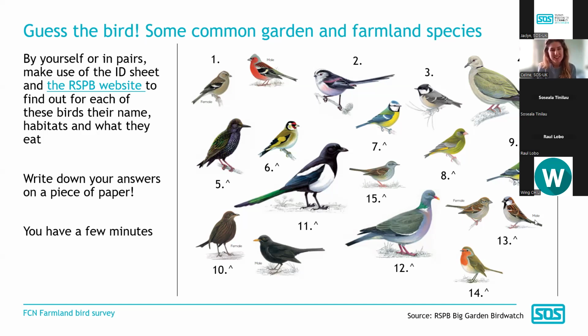Number 11, I think this is one that a lot of people should hopefully recognise. Any guesses? Magpie, perfect. Yeah, so magpie is number 11. Again, farmlands, they're quite opportunistic species. They'll go for any sort of bits of food they can find, so they often are on farmland areas.